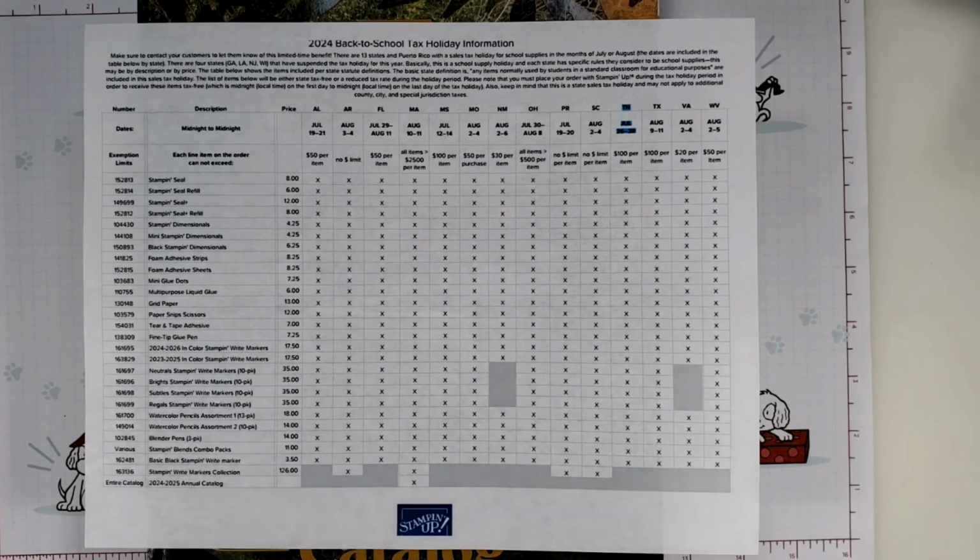So like I mentioned, Alabama just had theirs. Theirs went from July 19th through the 21st. Arkansas will be August 3rd through the 4th. Florida, July 29th through August 11th. Massachusetts is August 10th through the 11th. Mississippi, July 12th through the 14th, which has already passed.